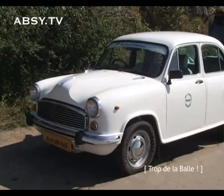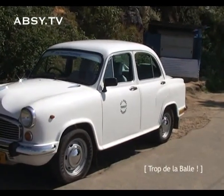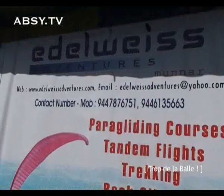This is an Ambassador, a typical Indian vehicle. Take a good look. Edelweiss Adventure.